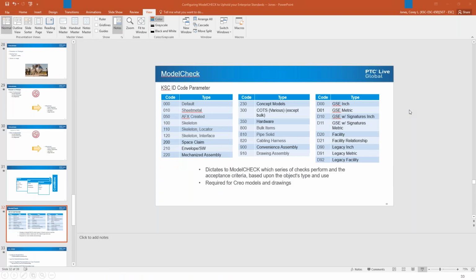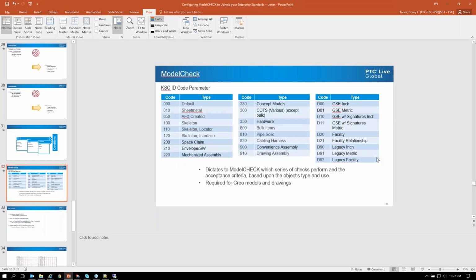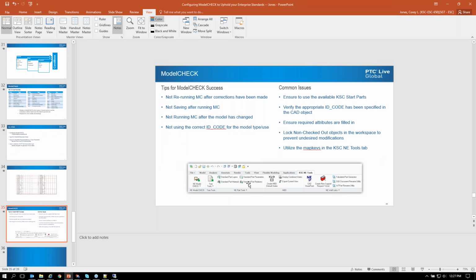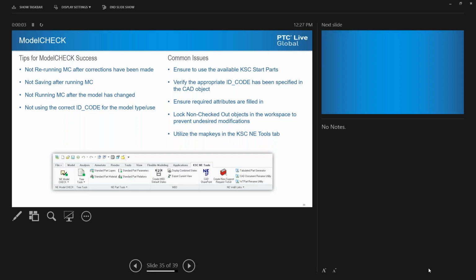If a model is a concept model, it may not always have a WT part, and they can see that from a standpoint inside the system because that model is designated to the Windchill system. So I know we have a lot of questions around that.